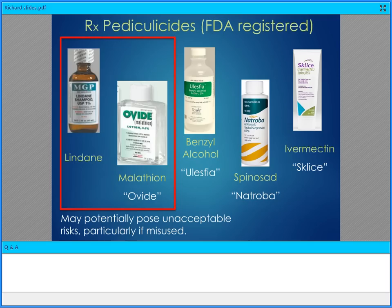But the product may contaminate wastewater streams to levels that exceed regulatory limits. Hence, Lindane has been banned for most uses in some states. The product also carries a black box warning that reads, "Warnings, Lindane shampoo should only be used in patients who cannot tolerate or have failed first-line treatment with safer medications for the treatment of lice." Some resistance by lice to Lindane has been reported.